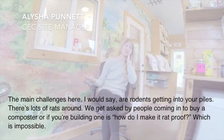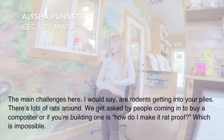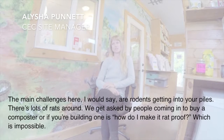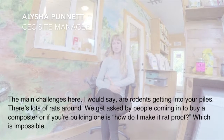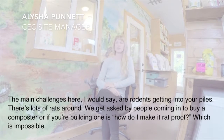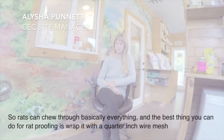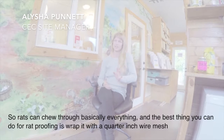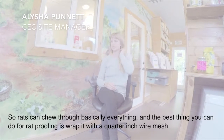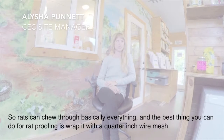The challenges here, I would say, are rodents getting into your pile. We are a harbor city, so there are lots of rats around. It's probably the number one question we get asked when people come in to buy a composter or thinking of building one: how do I make it rat-proof? Which is impossible. Rats can get through basically anything. The best thing that you can do is essentially wrap it with a 1/4-inch wire mesh.